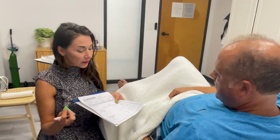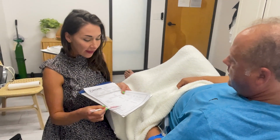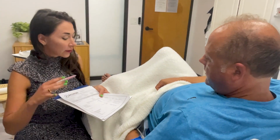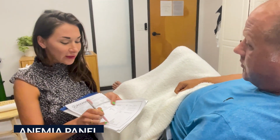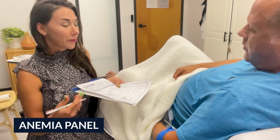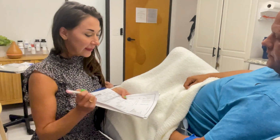Hematocrit will tell us the percentage of hemoglobin in the blood, making sure you have enough, and that is also within normal limits. And the spaces between your cells are also within normal limits. So all of those tests, perfect. Basically, we call it an anemia panel, because if you're low, that means you're anemic. You know, anemic people tend to be pale and weak just because there's not enough oxygen going to all the cells. So this is all perfect.